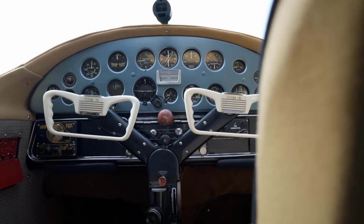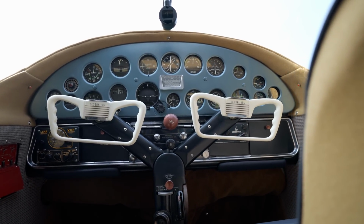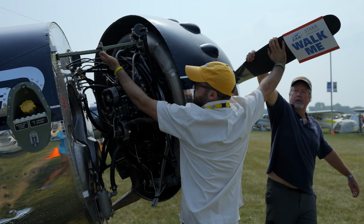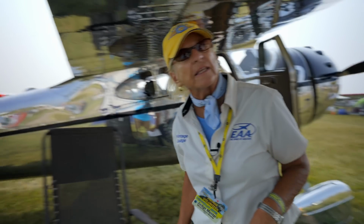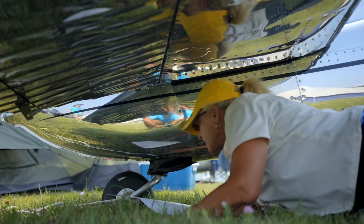It just looks fabulous. And then when we get to do the engine, I frequently will ask the owner to uncowl it as much as he can. We've already done the main gear. I'm going to go look at the tail wheel, and while I'm back there, I'll take a look at the tail surfaces, the vertical fin, the horizontal. Nice tail wheel boot, very, very nice.